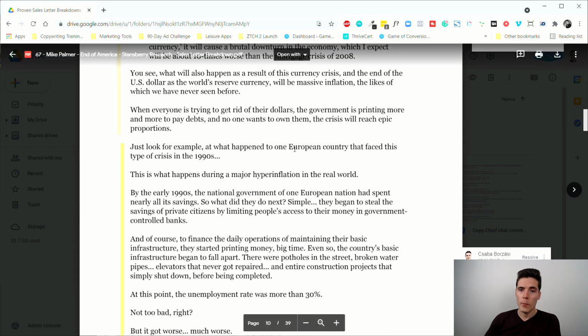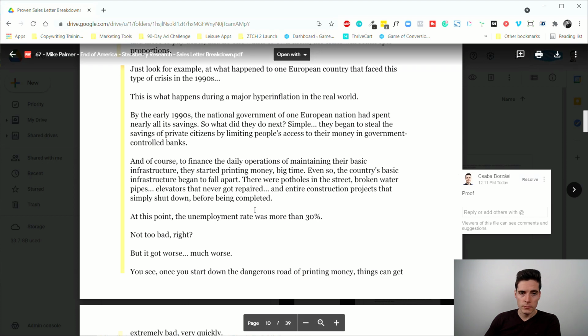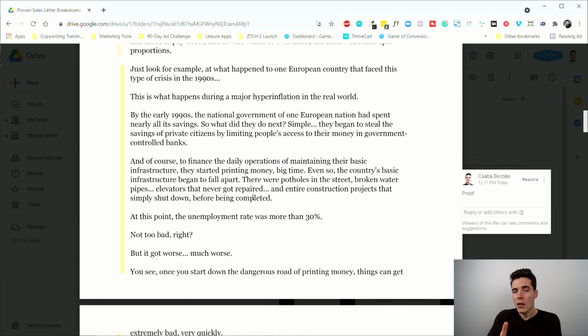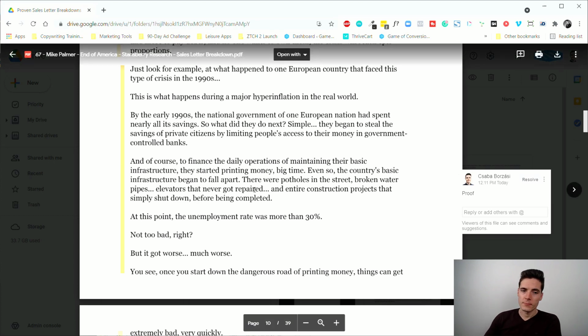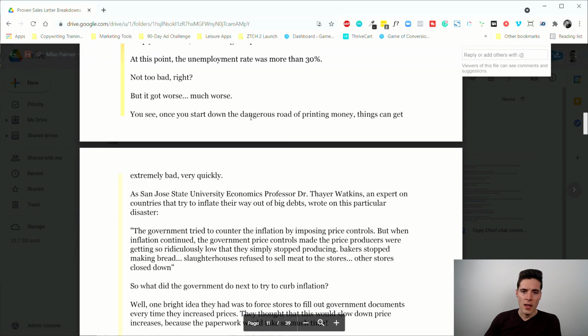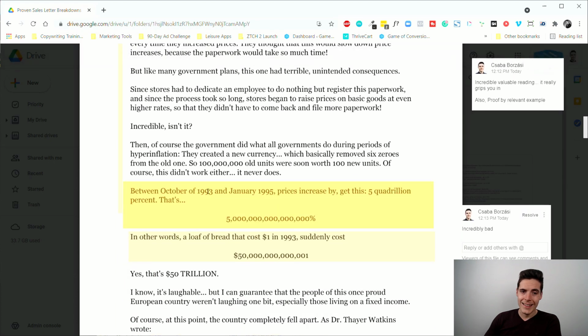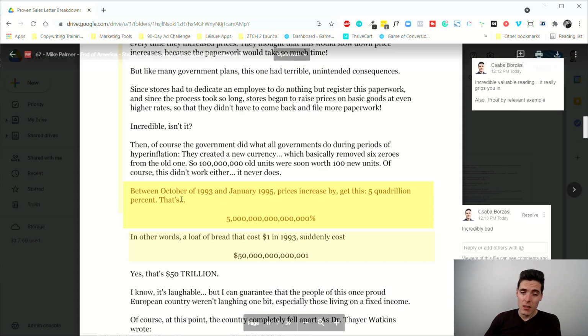Like just look at one European country in the 1990s, and we get a nice little story of how there was this country, and it's not given away yet. Later on, we learn it's Yugoslavia, and also there was a war there, so it's information that's left out a little bit, but technically it's true. But imagine all these things that could happen to the US as well, like unemployment rate 30%, and then there was super high inflation, and between October 1993 and January 1995, prices increased by, get this, 5 quadrillion %.